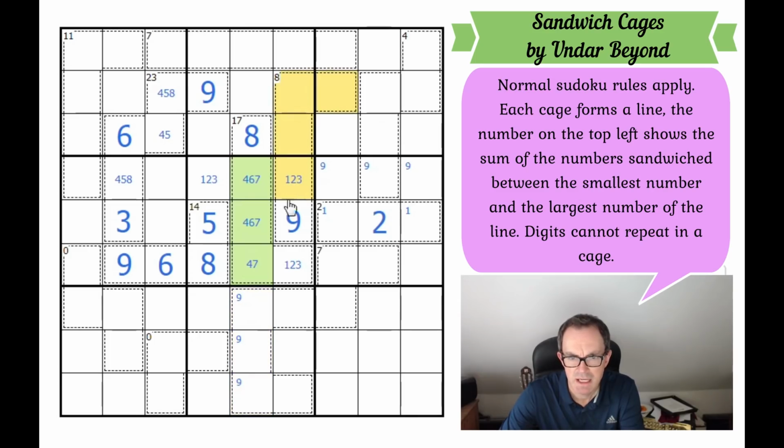Now, in the 8 cage, this 9 has to form one side of the boundary. So this can't be a 1, because if it's a 1, the 1 and the 9 would be next to each other, and this clue would have had to be a 0.